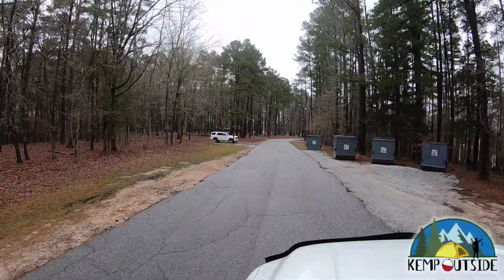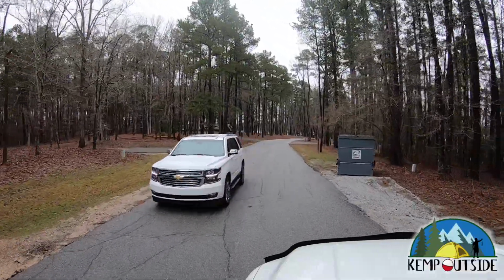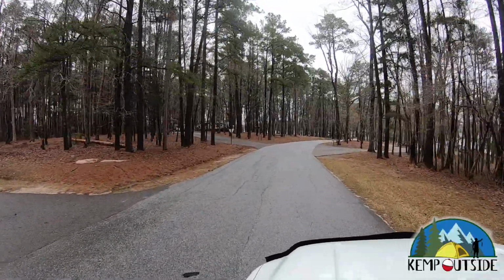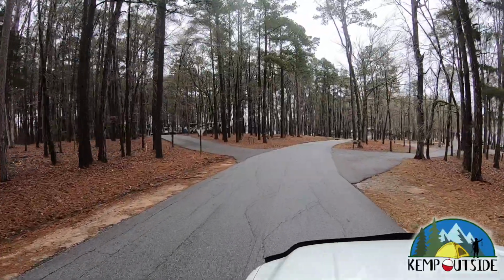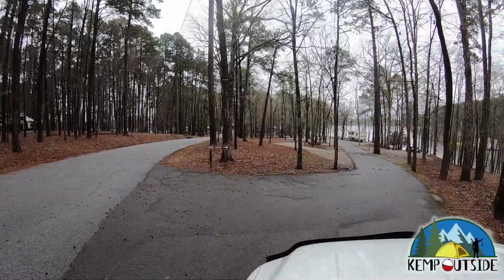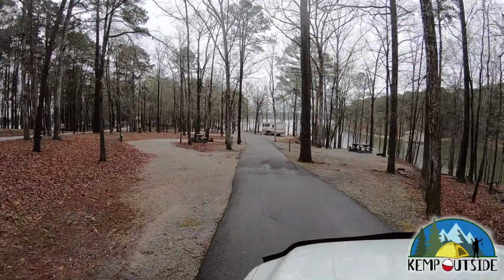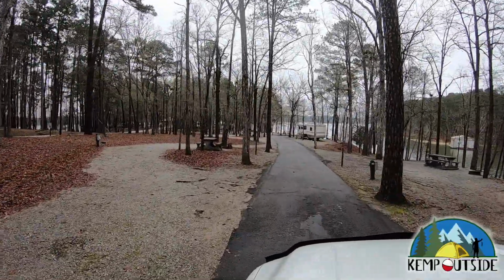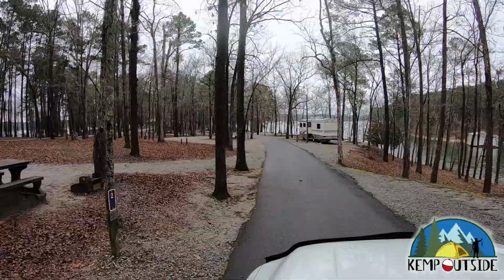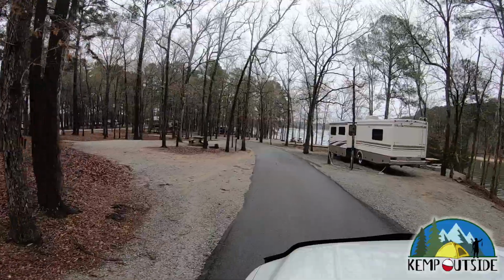So as we start off, we're on the road coming into Area 1 of the campground. There's the dumpsters on the right. To the left is where you come out of Campground Area 1. So as we come to this intersection, we're going to turn right. You can go straight. The road that we're on is a 2-lane road, but this road is one way, and we're going to pass campsites 1 and 2. Next we'll pass campsites 3 and 4.